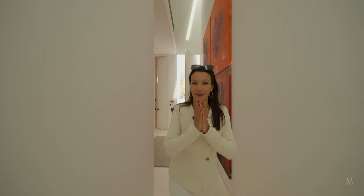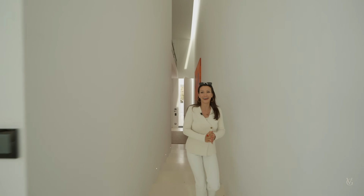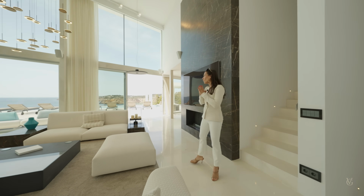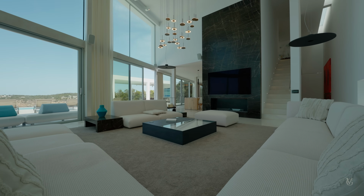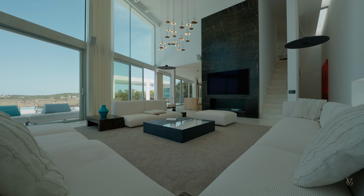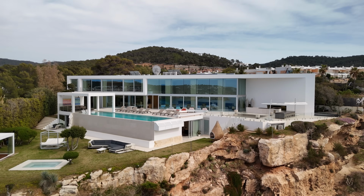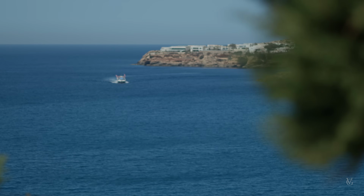And now let's step further into your living area, which is the main soul of the heart, and there are absolutely no words to describe this feeling that you have when you enter into this space, with these expansive floor-to-ceiling windows which wrap around the whole of the property, bringing in so much natural light and of course opening up to these incredible views which we'll talk about very soon.